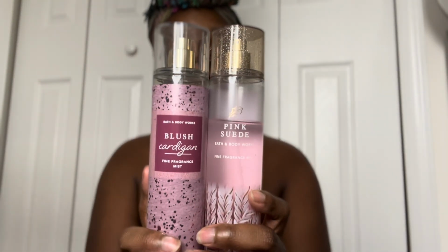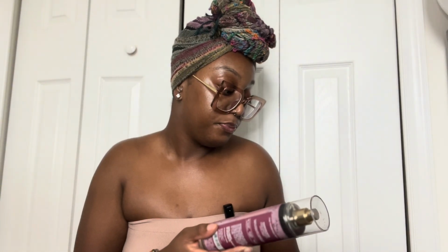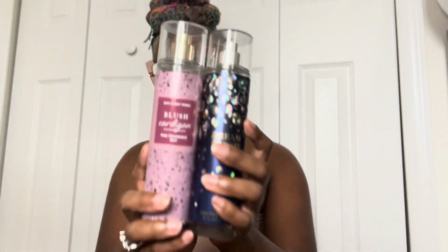I love it. I love layering this with Wrapped in Vanilla. They came out together, so I love layering the cozy scents. I would do Blush Cardigan and Pink Suede. Fire, fire, fire, fire. Y'all, don't ever say I didn't put you on, because this is a fire layering combo. You can go so many different ways. You could even do Dream Bright, Blush Cardigan. I love this one. I love it.